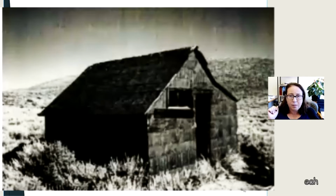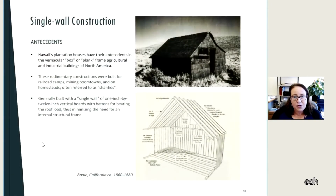They are a cruder form of what we would eventually be building in Hawaii. They're plank construction, 1 inch or 5/4 inch material, 10 to 12 inches wide with thick battens. It's almost like a continuous stud wall, the amount of material that they were using. Bodie is now a state park in California, and the homes have been preserved. A lot of them are what I call single board, where there's a single wall, and then they sheathe the outside with either horizontal boards or shingle. So it's kind of a double wall, but there's still no frame.